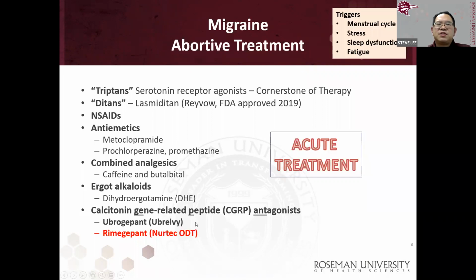But this is where the exciting new discoveries are available to us. The calcitonin gene-related peptide is involved in migraine headache. And so if you can find ways to antagonize its effect, we should be able to control the migraine headache. And this is why this group of drugs called gepants, such as ubrogepant and rimegepant, have recently become available for clinical use in the treatment of migraine headache.